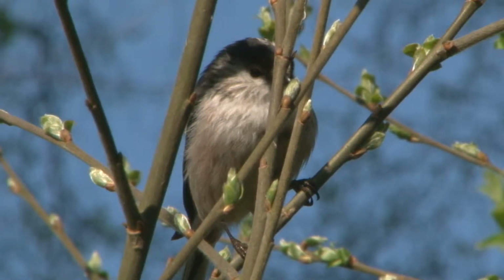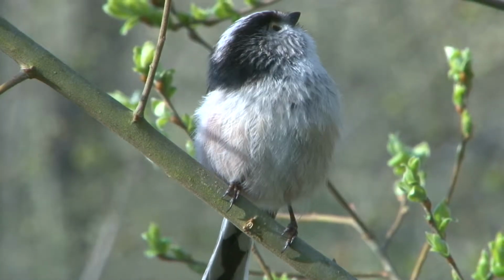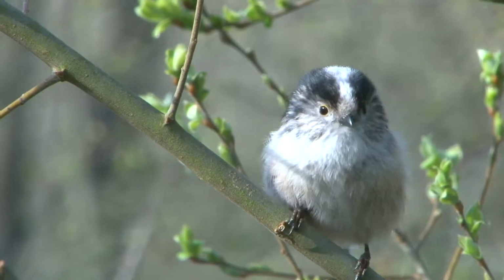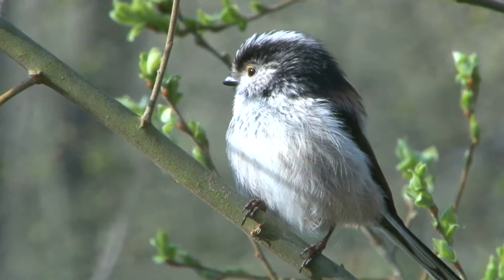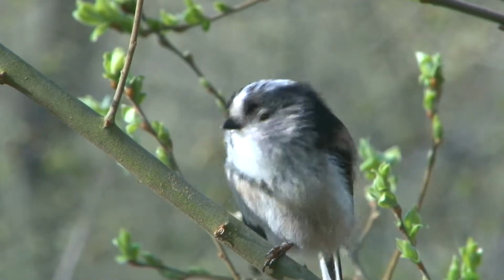A long-tailed tit is a common garden bird. Without its tail it would be the smallest of the tit family, which at the present time is the coal tit. The long-tailed tit makes a wonderful nest which is domed in shape. They make it from lichens, moss and line it with feathers, including their own breast feathers, and it's very elastic as they splint it together with spiders' webs.